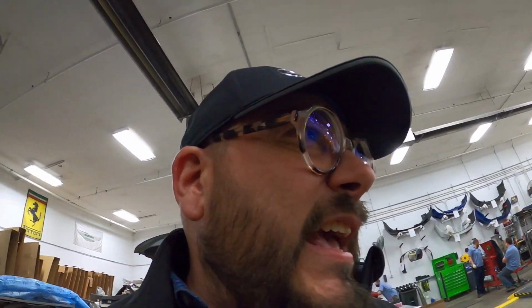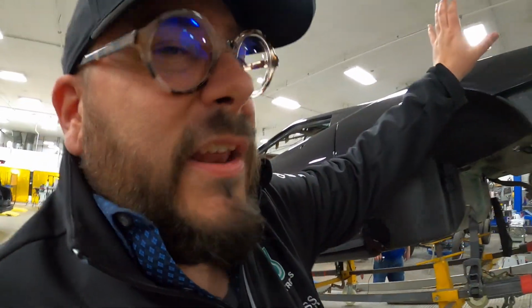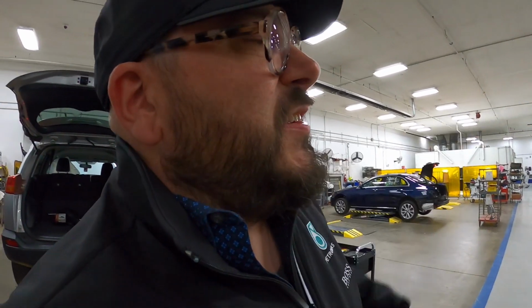All of that is going to get paint protection film at Performance Auto Spa, so we're kind of debating. Probably back here will not be covered in paint protection film. For sure the rocker panels will get paint protection film. This whole front will get paint protection film. The bumper will get paint protection film. Probably the pillars and roof will get paint protection film. And then the rest will just be ceramic coated.